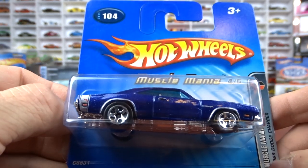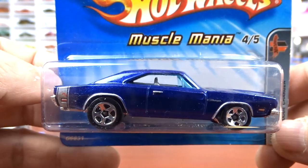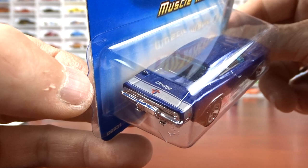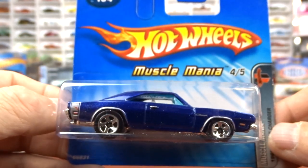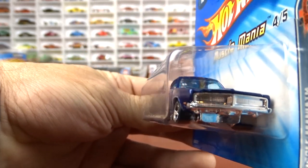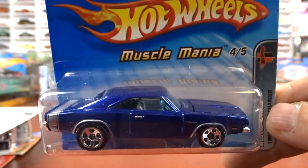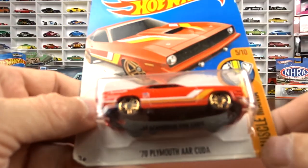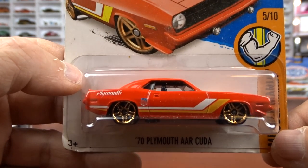Then we got another one. This is a Dodge Charger 69. Muscle Mania, it says. This is done in a nice blue with a gray stripe on the back. It says Dodge. Very unique. This is a short card, which is kind of cool. You don't see many of them, not around here anyways. So that's got gray interior. That's a nice car. Very nice. Nice job with that.